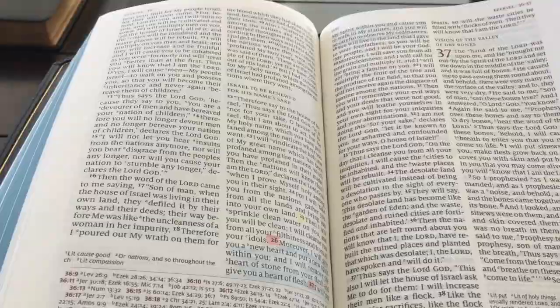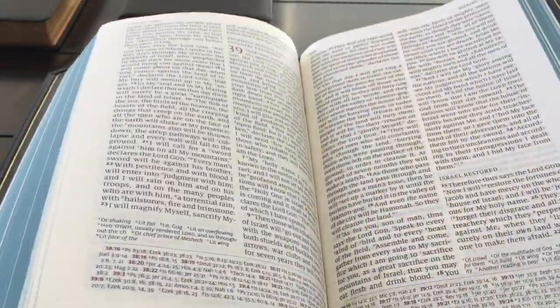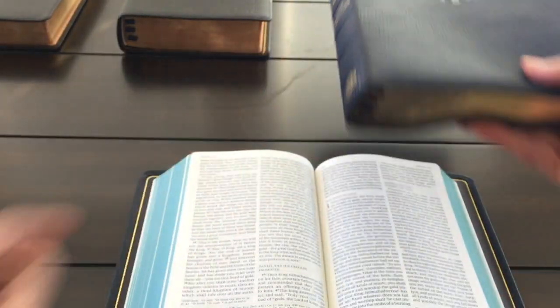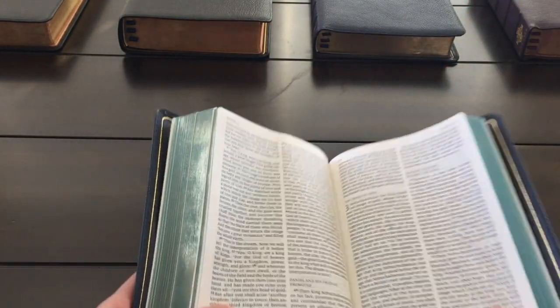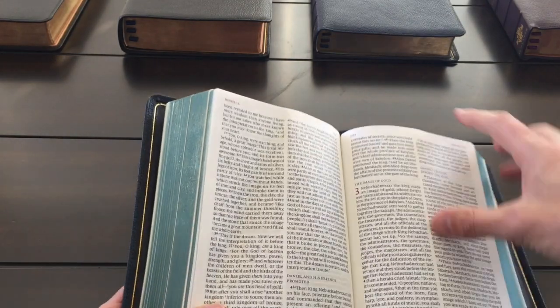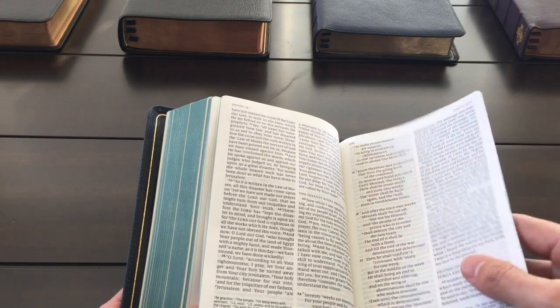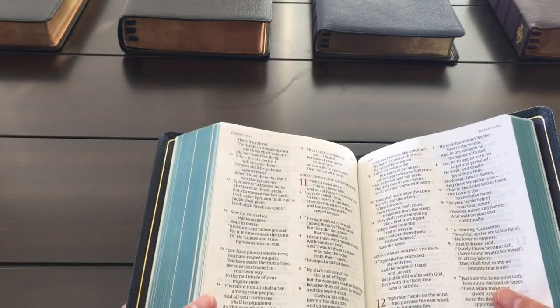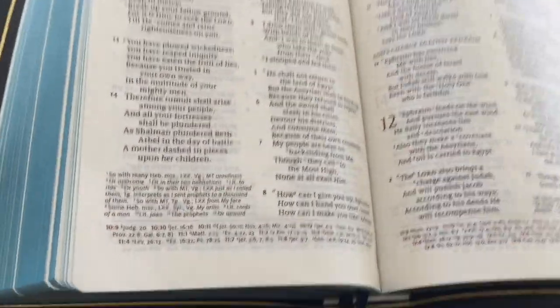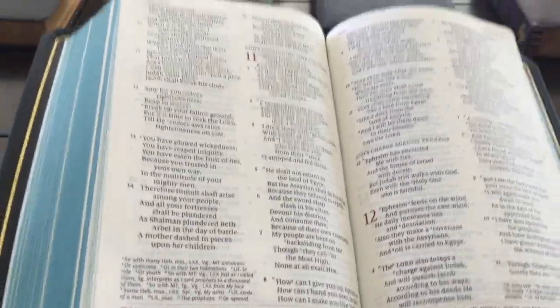Actually, with time, it's not happening as much, but still, it's pretty thin paper. And it makes turning the pages fast, if you want to do it in a Bible study or preaching, a little bit harder. This one is easier, but to preach, even though I have good eyesight, you can hold the Bible in your hand and put it closer to your eyes, so that might work.